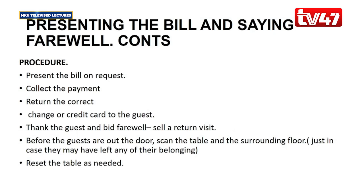Presenting the bill and saying farewell. The procedure: present the bill on request. Collect the payment in whichever method of payment. Return the correct change. And if it was a credit card, the card has to be returned to the owner, who is the guest. Thank the guest and bid the guest farewell. And do not forget to sell the restaurant visit, or to invite your guest to come back next time or tomorrow.